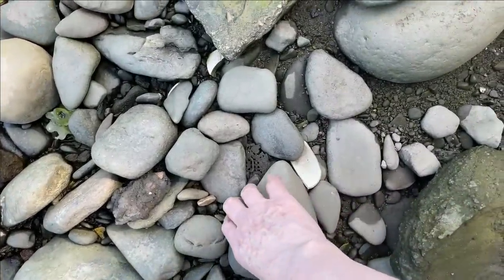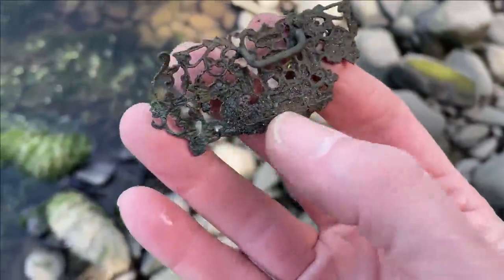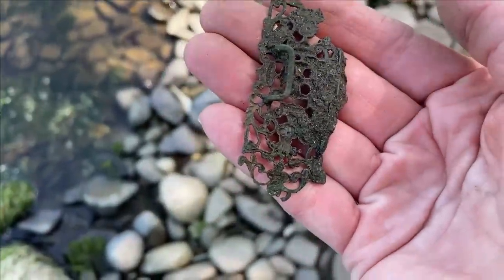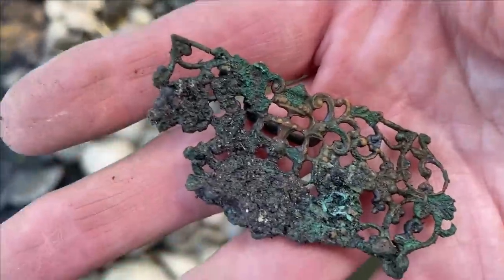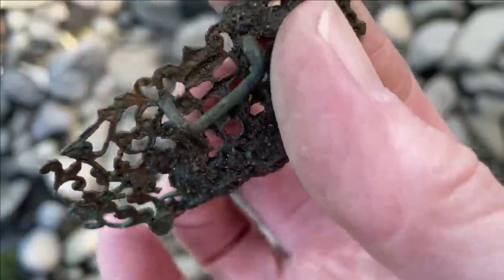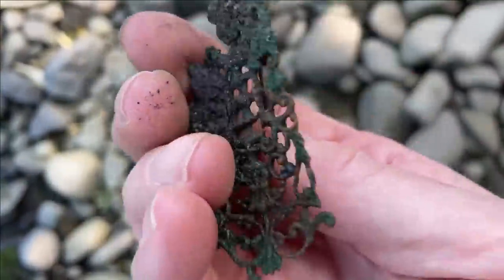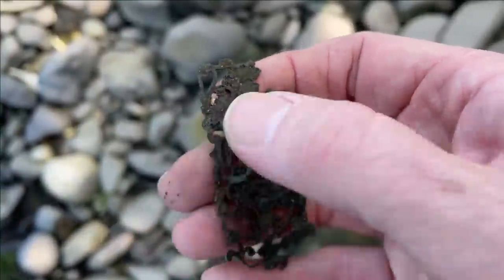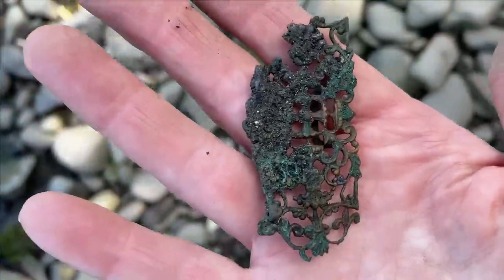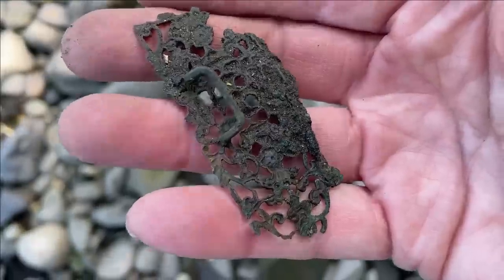Something interesting peeping out from under the rocks here. What's this? Oh, look at that. That's interesting. Is it half a buckle? Some sort of hair decoration. It's like a buckle, you know, the kind that would hook onto another bit on this side. Like a nurse's belt buckle. Oh, that's quite interesting. I wonder if that will clean up. Oh, I like that.